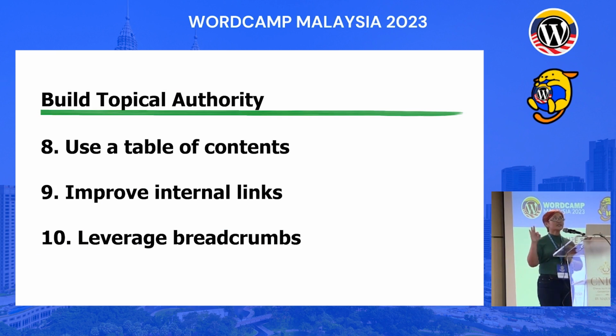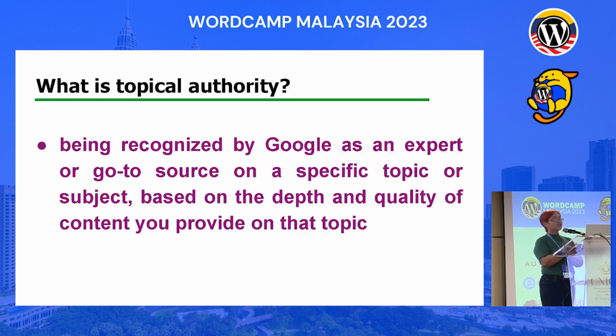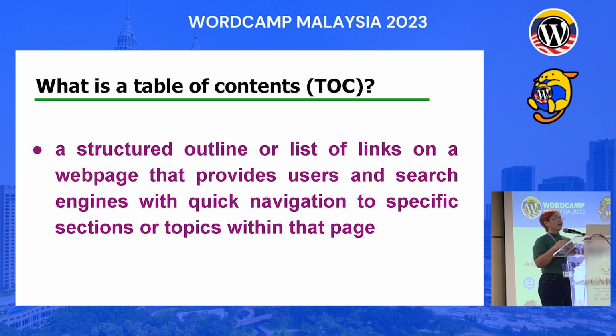Then the next 3 tips that I have all have to do with building topical authority. You probably have heard of it, but just to make us be on the same page, topical authority is that state where you're being recognized by Google as an expert or a go-to source for a specific topic because you have high quality content, and you have dealt with the topic with depth.